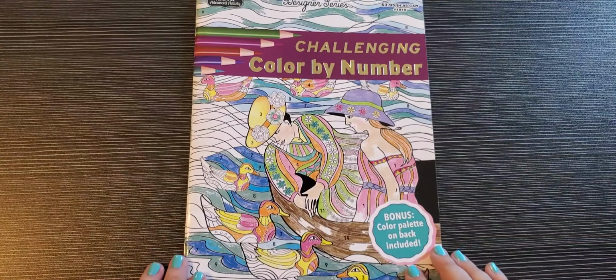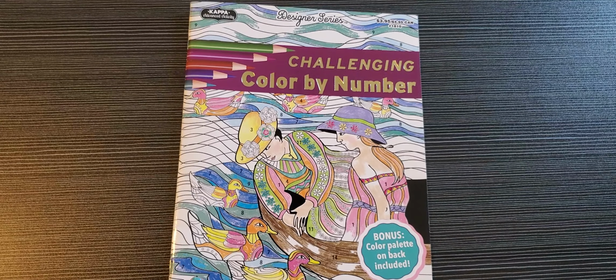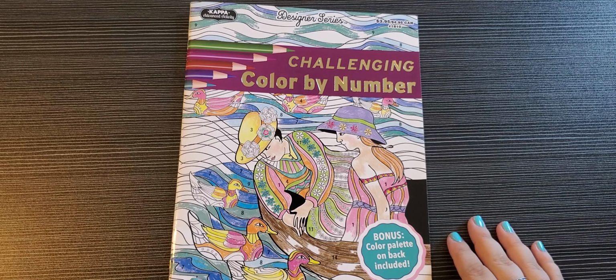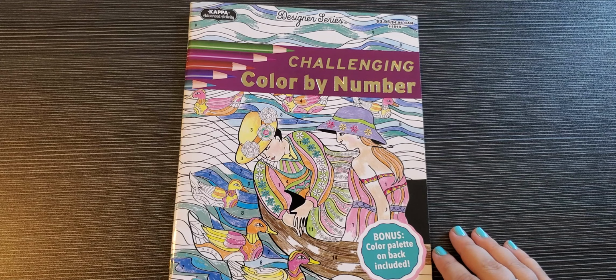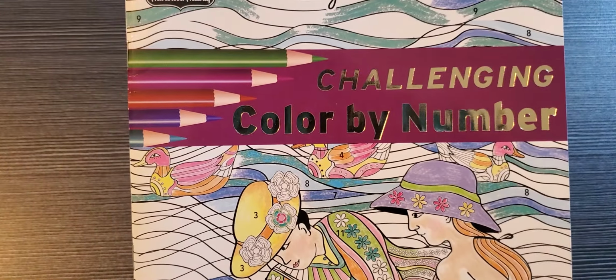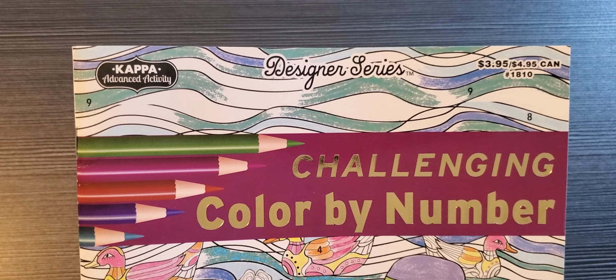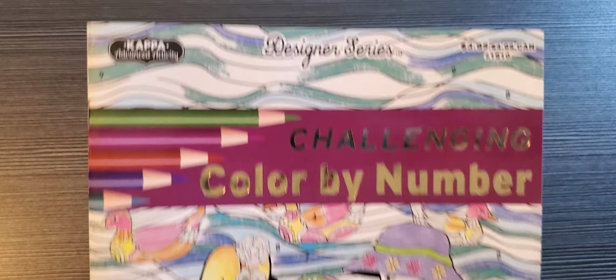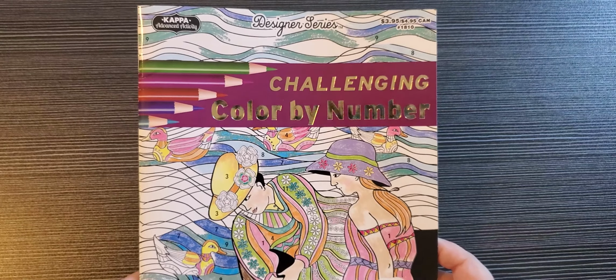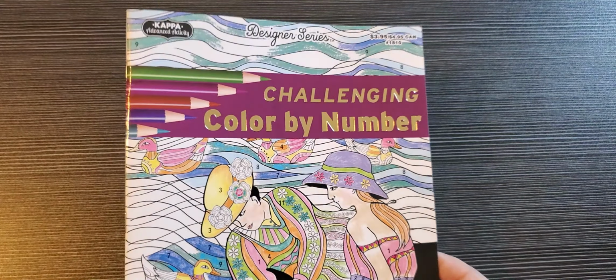And then the next two books that I have to show you are going to be from the Dollar Tree. I don't think you can get these anywhere else that I know of, but these are the designer series by, oops, let me get that in frame here. Designer series by Kappa Advanced Activity. This is the challenging color by number, and it actually has gold foiling on the front of it.